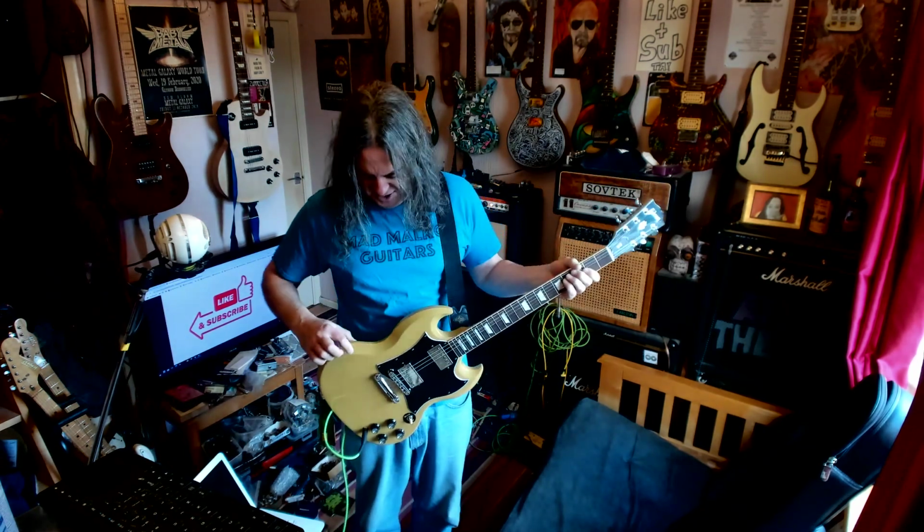And I like the fact that it does have, I wonder what the neck angle is compared to a Les Paul. The thing is, I was complaining before about how you have to hold a Les Paul like that. For some reason, an SG doesn't seem to be the same. I don't know why. Maybe it's just because it's not as thick. I don't know.